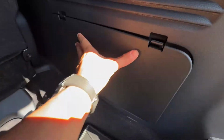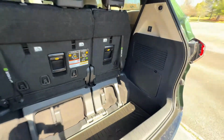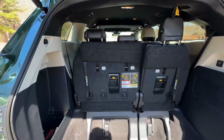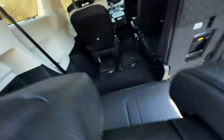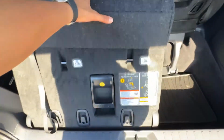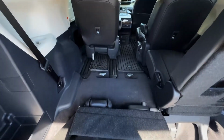But in order to get the spare tire on the Platinum, you have to forego the ottomans in the second row, which are pretty useless. At least I find them to be useless. So I would rather not have the ottomans, and I would rather have the spare tire. It's a bit obtuse the way Toyota has that set up, but regardless, yes, you are able to get spare tires with the Sienna.